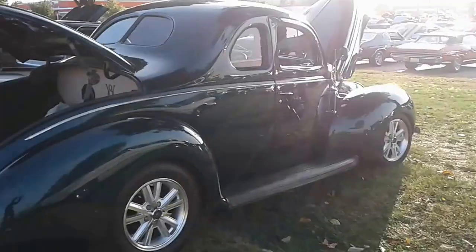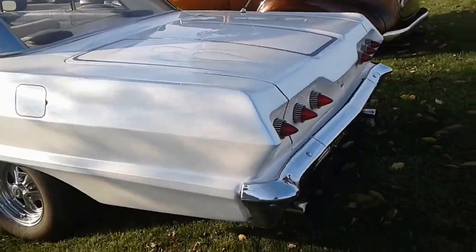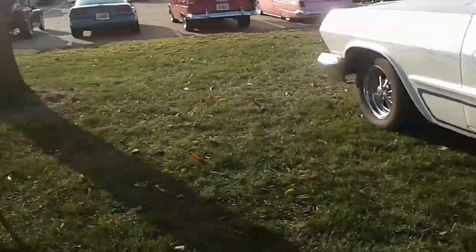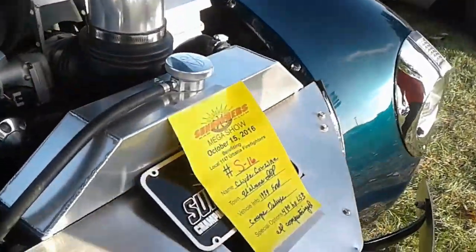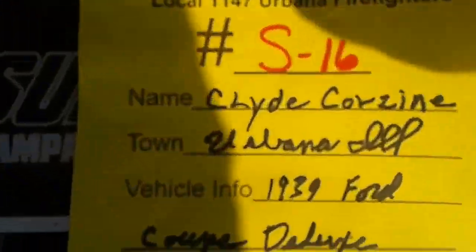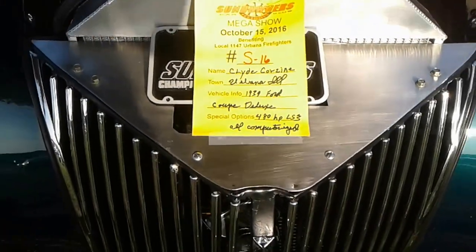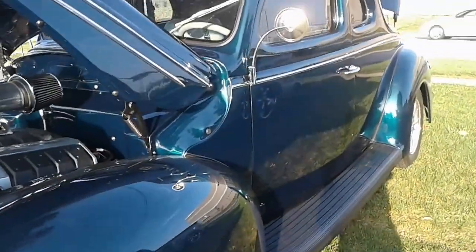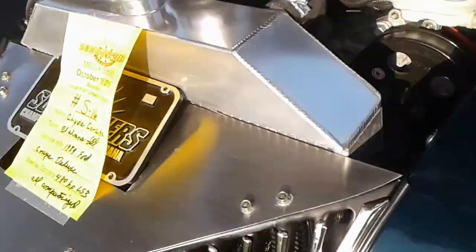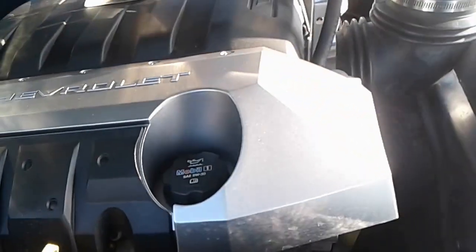Stereo system, V8, Deuce Coupe. I'm not sure what car this is, but it's badass. It is. No, that's a, oh, this is a swap. This is a swap. That's what car it is. 1939 Coupe Deluxe. I can't read that, but it's a Ford. Ford with the Chevy engine.